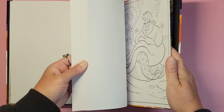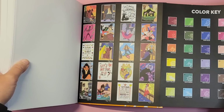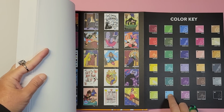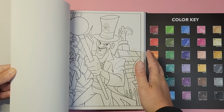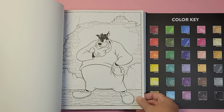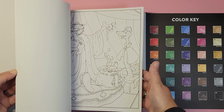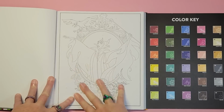And let me see. Here is the color key, which is in the back. So we've got a maroon, red, orange, yellow, light yellow, pale green, light blue, so on and so forth. So that's really cool. You can have your page out. Now I'll just flip real quick through some of these so you can see them. Oh, Maleficent. She's probably my favorite villain, is Maleficent. But you have your page here.